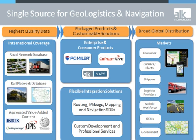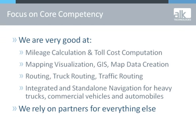Again, the Enterprise Solution Group focuses on the commercial side with PC MILER, Copilot, and ALK Maps. And then we have a separate group that focuses on consumer products for Copilot. And we also have various integration solutions where some are packaged as service products and others are professional services. And then on the right hand of the slide, we show the breadth of markets that we serve. Some of the primary uses for PC MILER are for routing, mileage, mapping, and rating.